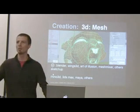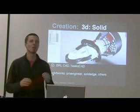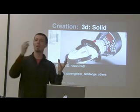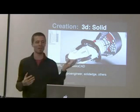Okay, so we're done with meshes. Meshes are interesting, but they're not as powerful as solids, right? The difference between a mesh and a solid is the mesh is just the surface. A mesh model doesn't know anything about what's the inside and what's the outside, and often can get that wrong, leading to horrible problems when you try to print it on a MakerBot, for example.